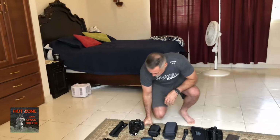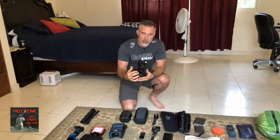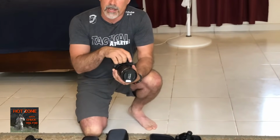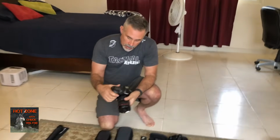So this is my main camera. Actually, I have two different cameras that I use as a main camera. This is a Canon 5D Mark III. It's a beast. It's a tank. You can drop it down a flight of stairs 6 times, and the camera itself will be fine, although the lens will probably be in bad shape if you try that.